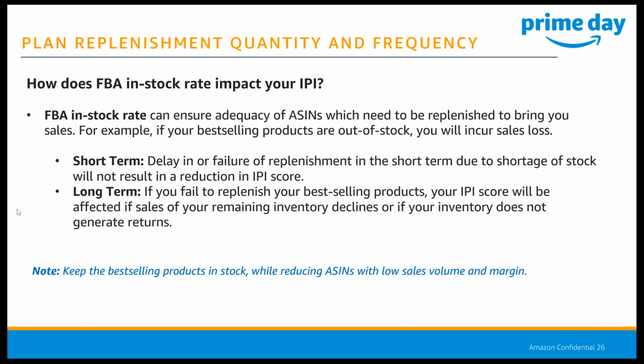But if you do not replenish your popular product, and if your remaining inventory has low sales or is unproductive, your IPI score will be affected. So just make sure that you keep your popular products in stock while sending in fewer products that have low sales or are unproductive.